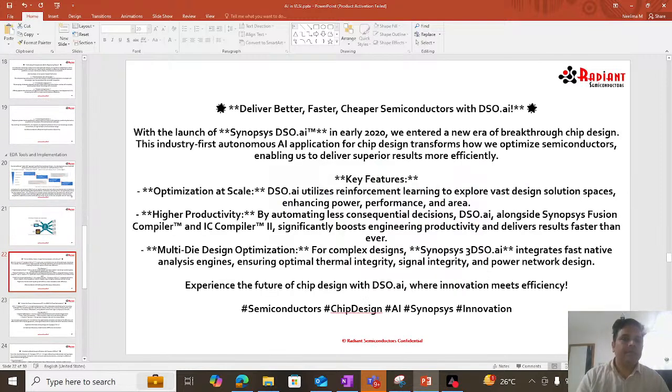Delivering better, faster, cheaper semiconductors with DSO.ai. This is one of the advanced tools that Synopsys released in 2020 with the launch of Synopsys DSO.ai. Similarly, from Cadence we have Cerebrus, which was launched in 2021. We entered a new era of breakthrough chip design. This industry first autonomous AI application for chip design transforms how we optimize semiconductors, enabling us to deliver superior results more efficiently. What are the key features?